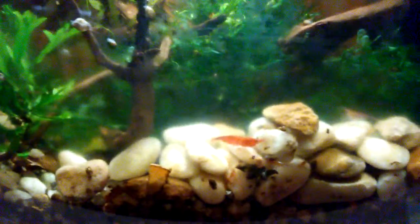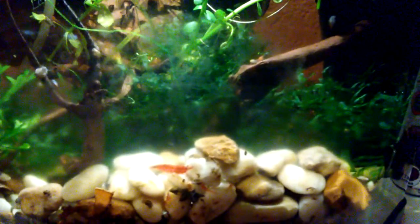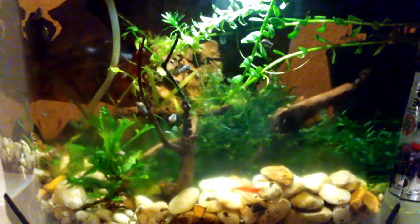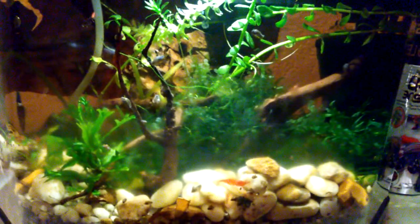But yeah, I've been seeing several of the red females berried, and it's gotten to the point where it seems similar to how a guppy colony might be, where pretty much every female that you see is pregnant. I kept seeing berried female after berried female, and now there's shrimplets in all different sizes, from real tiny little specks to some of these others that are bigger, that might be 3 or 4 weeks old.